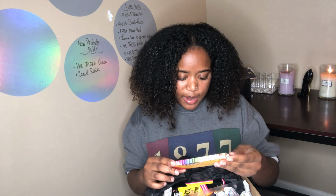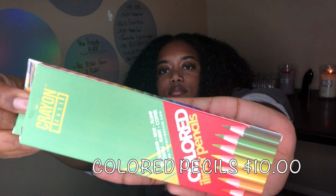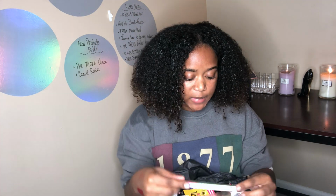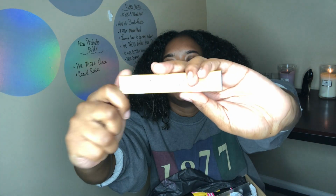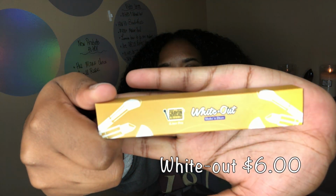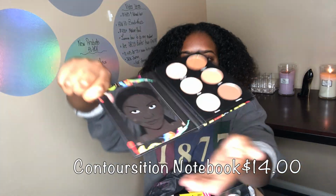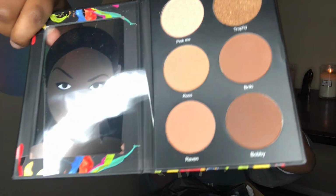So then I got the crayon case colored pencils. And these are just lip liners. I got some whiteout. This is just white eyeliner. The Contoursition notebook: some contour powders, and also a highlighter and then a blush in there too.